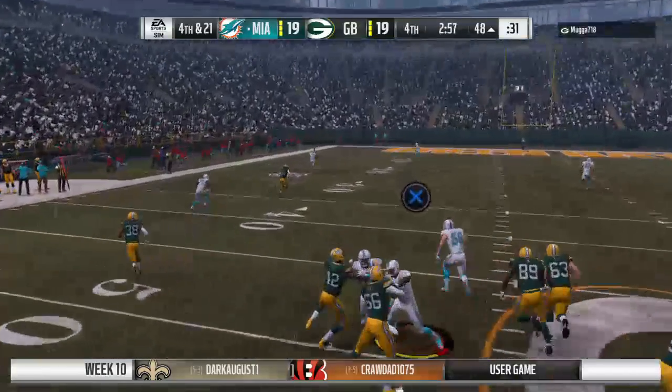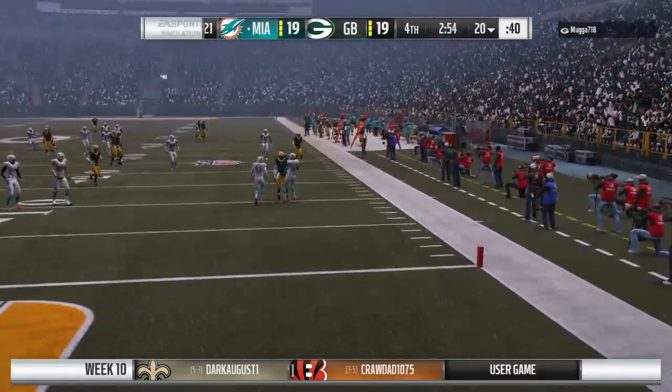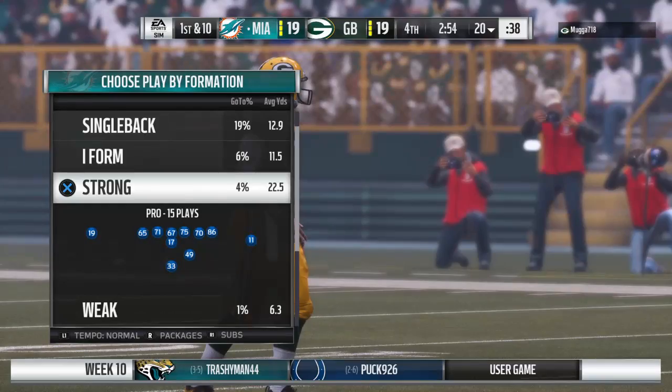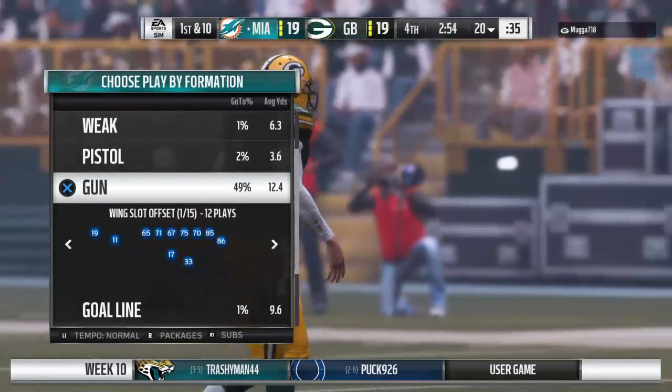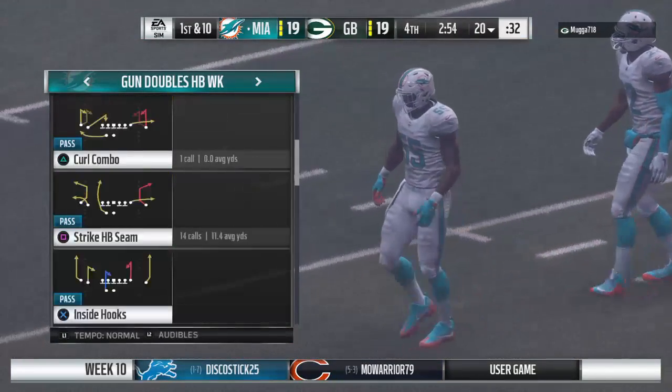His first punt, 48 yards. This one looks equally as good. And a little too much mustard on that one. It hits a couple yards into the end zone. A missed opportunity there maybe to pin him back. Out comes the Dolphin offense now as they get set to take over here.